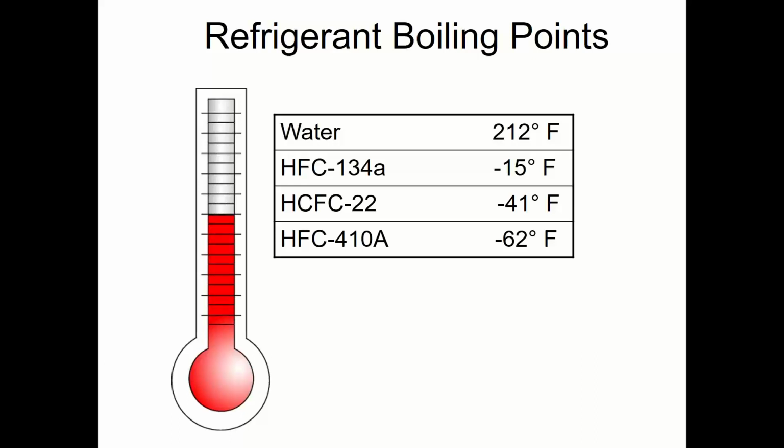Historically, what we've used on a lot of systems over the years is Freon R22, and that has a boiling point of -41. A lot of small systems that we're talking about today, package systems, use R410A. That's a more modern refrigerant, so that has a low boiling point as well.